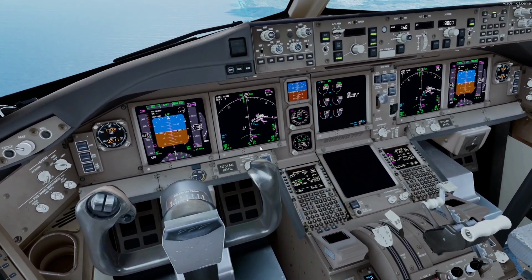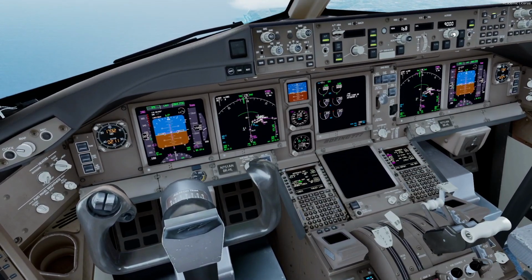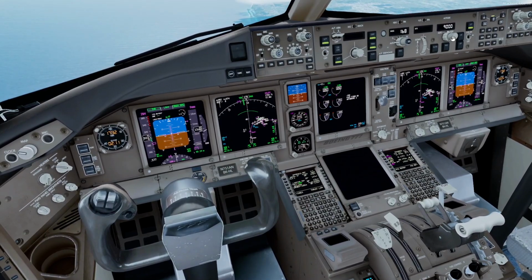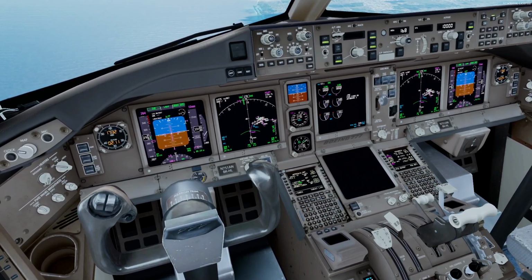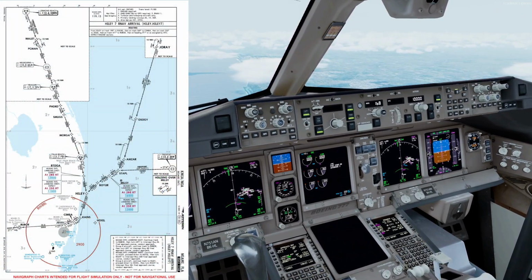And okay, now we are heading into the 13,000, and right now let's check the charts. I will now set it to 10,000. I will explain to you why in a second. Yeah, we are flying the HAYLY 7 arrival, and that's a huge arrival. We've entered all the way up at Ormond Beach, and now we are just passing BITOGA.